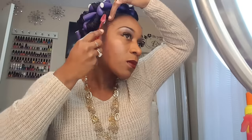So right now I'm about the ladies' edges. And this is my Design Essentials. I know that. And I'm driving down there with my flexi rods in. I want this hair to be bouncy and finish molding, boo. Y'all see how them edges laying with that perm? Yeah, I'm natural with permed edges.